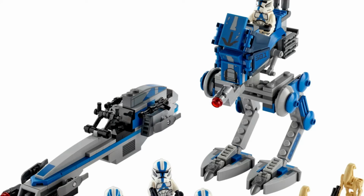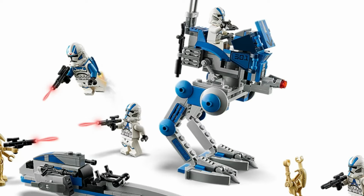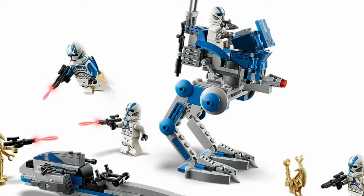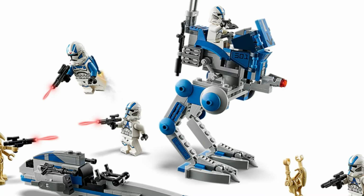And this continued on and on, and there was a lot of campaigning, a lot of spamming, and eventually in April 2020, April 2nd specifically, we finally got the first images for this set, and this pretty much just broke the LEGO community. It was just something huge and something quite unexpected. I don't think people really expected LEGO to put out a 501st Battle Pack given the amount of controversial figures that actually supported it. I'm looking at you, Ryan.